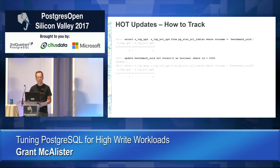So if I go and do my update, and here I'm updating column E, which is the one that doesn't have the index now, what we see is that this is a HOT update, because the number of tuples updated is 1 and the number of HOT is 1. So we know that's all good.